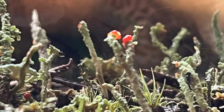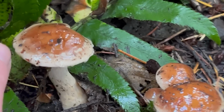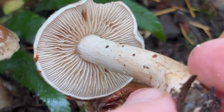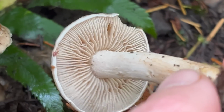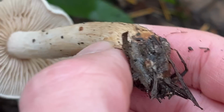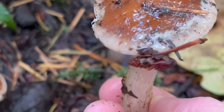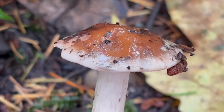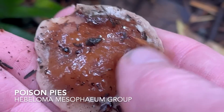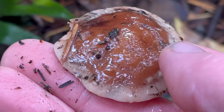Beautiful. And here's a group of really interesting mushrooms just off the trail here. Check these guys out. We've got those two-toned caps. If we look underneath, we've got gills. These are going to start out white and turn kind of a dingy tannish color. You can see the base of it down there. But this is likely a toxic mushroom. This is in the Hebeloma genus. These are collectively known as the poison pies. This particular one is likely in the Hebeloma mesophaeum group.